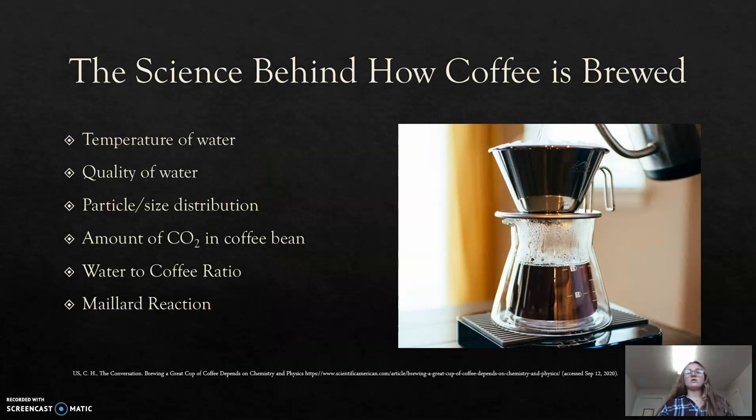So, the science behind how coffee is brewed. There are a lot of things that go into brewing the perfect cup of coffee, but more specifically: the temperature of the water, quality of water, particle size distribution, the amount of CO2 in the coffee bean, and water-to-bean ratio, and something called the Maillard reaction, which I will be discussing in more detail later on.